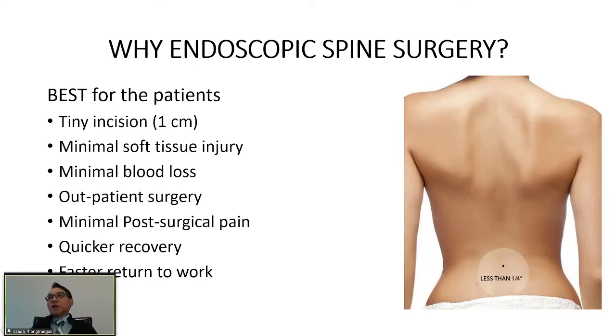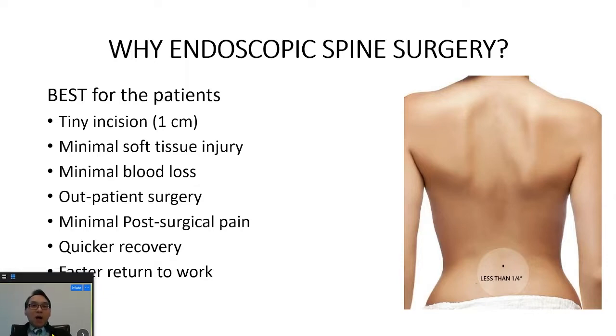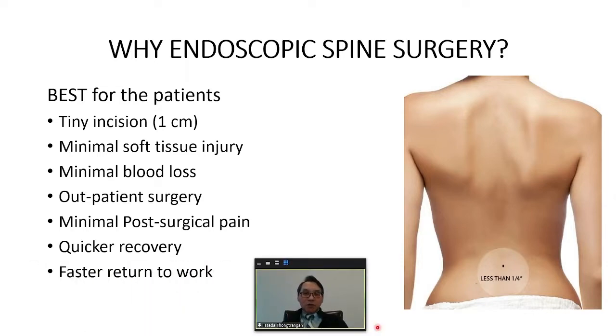Before we change anything, we have to ask ourselves why. And why endoscopic spine surgery for me is because it's best for the patients in my hands. I've been doing open surgery, mini open surgery, and minimally invasive spine surgery through a bigger tube. And now I offer my patients endoscopic spine surgery, and I think it's best for my patients. The benefit of endoscopic spine surgery is that it's very precise. You target the problem and you fix it. It can be done through a very small hole, about 1 centimeter, with very minimal soft tissue or collateral damage and minimal blood loss.